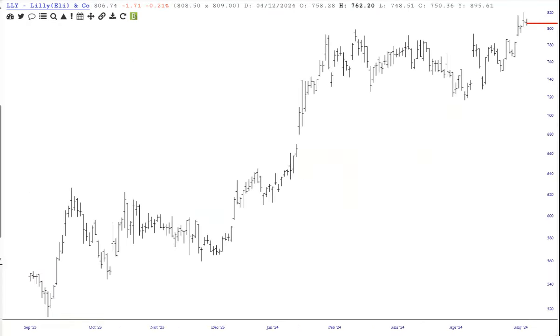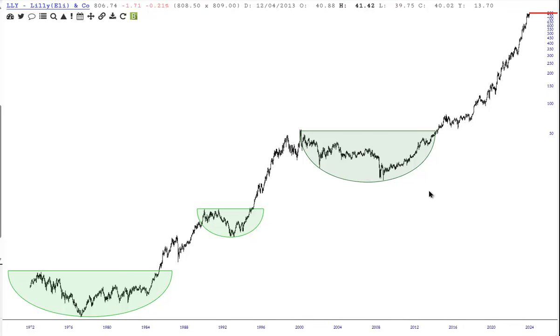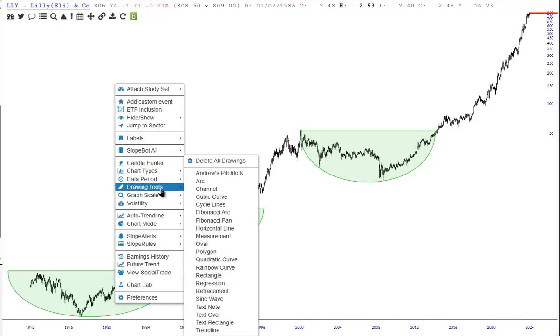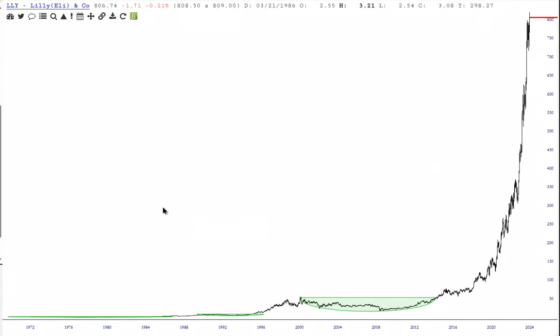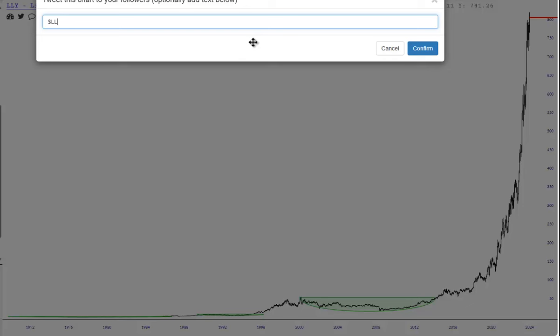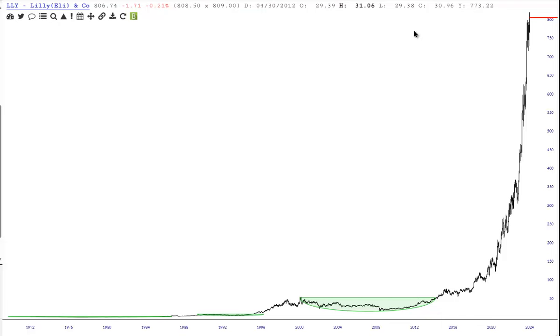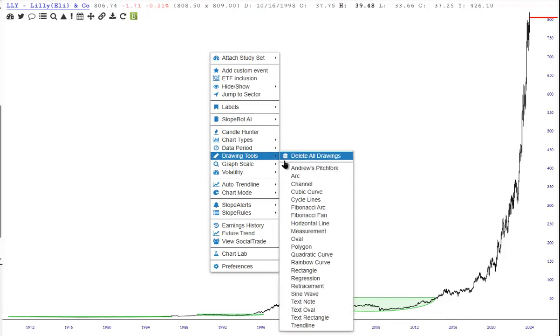Eli Lilly, another perma-riser. What's the PE on this now? 118.9. Good God. But this is all for all the fatties out there. They take shots so they don't eat anymore or something. So that's just absolutely insane. I mean, let's look at this just for the hell of it, linear. Look at that. Is that nuts? I think so. Let's send that out to our readers, shall we? Just for the heck of it. What else? Let's go back to a normal scale on that.